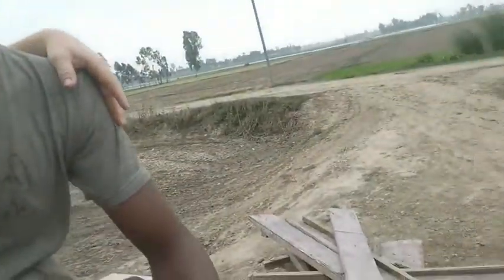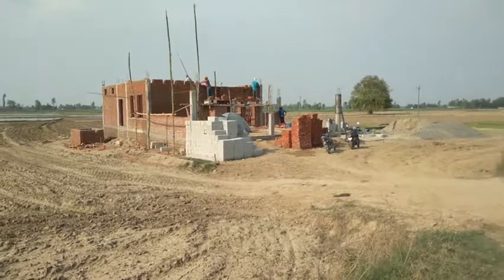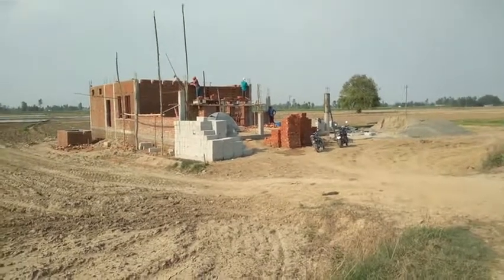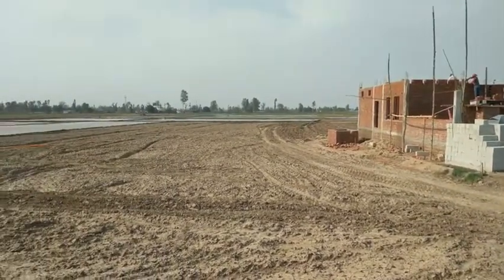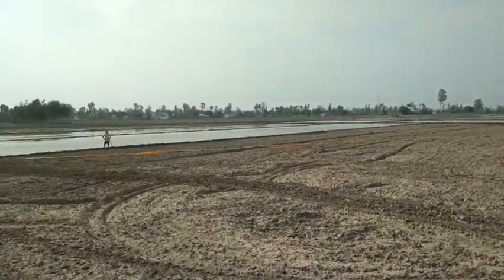Guys, we're waiting to put our roof on, and all the materials for the lintel roof have come. You can see our paddy work is done and we planted our paddy. So we're waiting for our roof to be put on. Now they're getting this side wall. Most of the walls are finished, and everybody is starting to work on their fields, getting ready for planting.